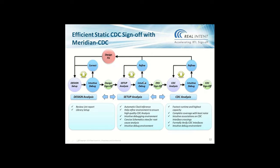After you've got your setup right in the middle box, then you do the CDC analysis. That is, making sure your synchronization is correct and your reconvergence is correct, or there is no loss of correlation, or if there are no glitch issues.